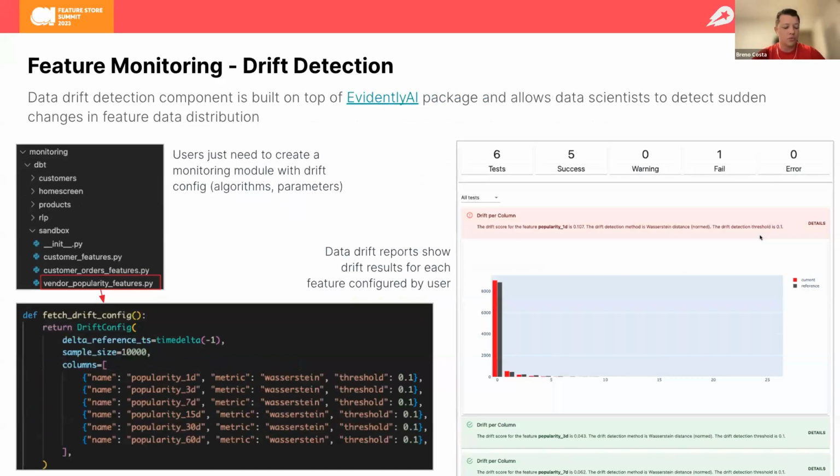The second one is for drift detection. The folder structure, the idea is the same. They have this folder structure. They can reuse the same Python module to define the monitoring module, the vendor popularity features. But for drift detection, they need to write this function, fetch drift config, and they just need to return this drift config. And this drift config contains some information about the columns that will be analyzed, the metrics that will be used to calculate the drift, the distributions, and the threshold for each column.